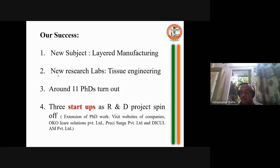Around 11 PhDs turned out under my guidance. And I'm really happy that the fourth point, which is more important, is that three startups as R&D project spin-offs are possible. Yeah, I'm really happy to say that these startups are actually the extension of PhD work. You can visit the website of our companies.